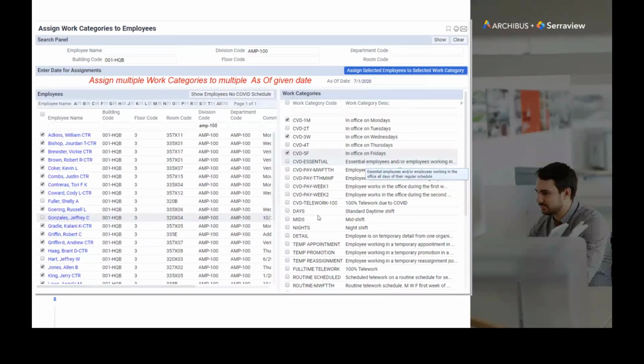But we knew that we would have some issues with people that didn't want to assign this information one by one. Assigning a work category to one employee is no big deal with that previous view, but assigning it to 100 employees is much different. So we had another custom view that we already had, and we modified it a little bit to use with these work categories.